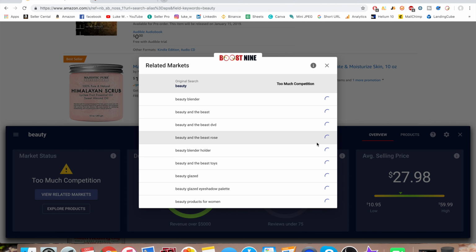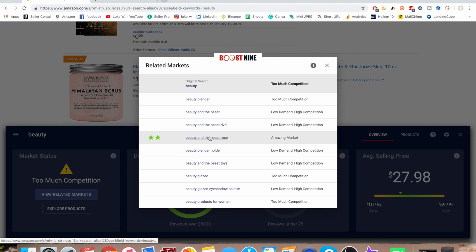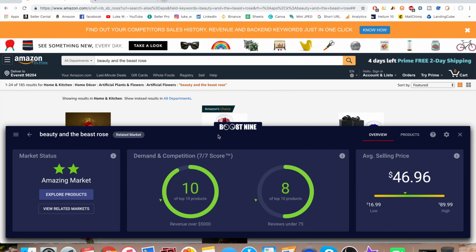And it's pretty much doing a search of all the suggested keywords that Amazon would put in after the term beauty. And it's going to give us all these markets that are related to beauty, and it's going to show us which ones are going to be good without us having to individually search the numbers for each of these markets. So as you can see here, there's a 2-star next to Beauty and the Beast Rose. So I can go ahead and click on that right now.